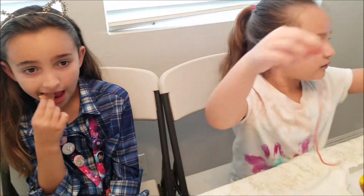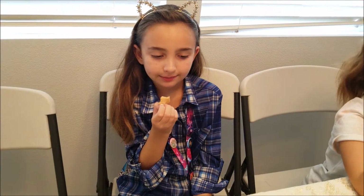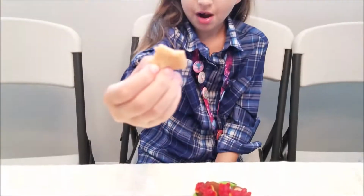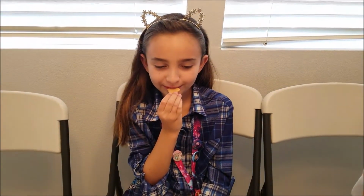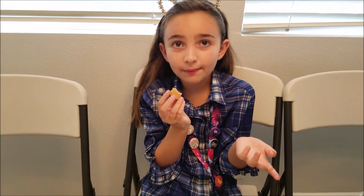We have finished our taste test. And I want to see how you each liked it. So, Isabel, what was your favorite part of your gummy burger? The bun. The bun was the best. Buntastic. If there was a pickle, that'd probably be the best. Because the pickle's my favorite part.